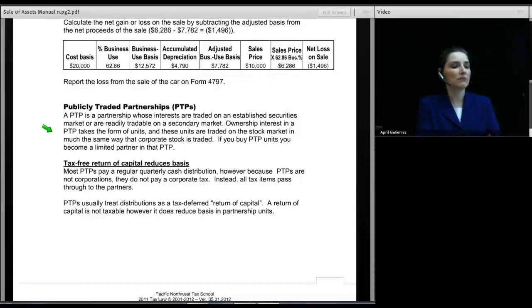But if that partnership produces a loss, the loss is not allowed, especially in the case of a publicly traded partnership. The passive activity losses that restrict PTPs are even more restrictive than they are for other passive activities. And Form 8582 is essentially used to determine if you have a passive activity loss, whether you also have passive activity income that can offset it, to figure out how much you're going to be allowed in the current year and how much carries forward to a future year.